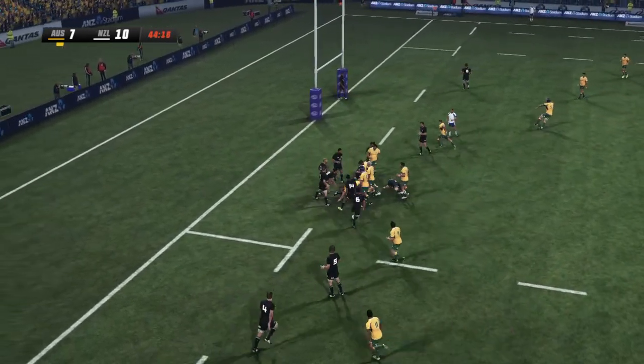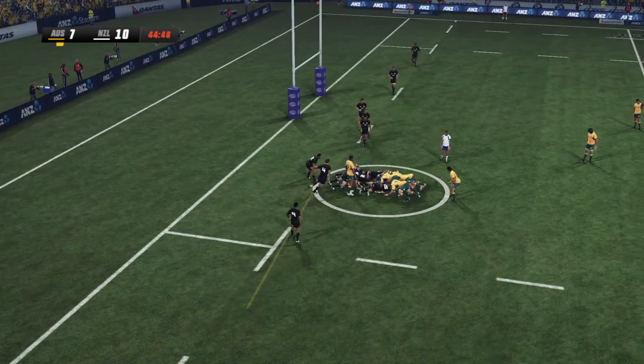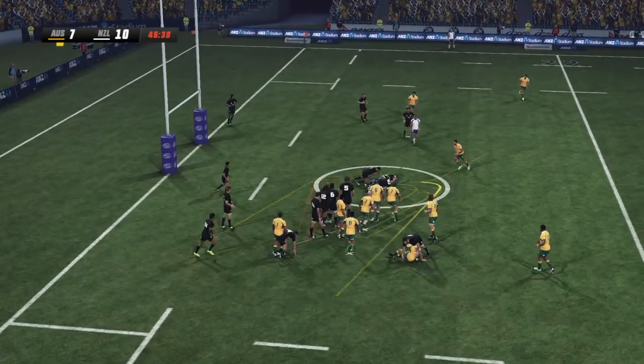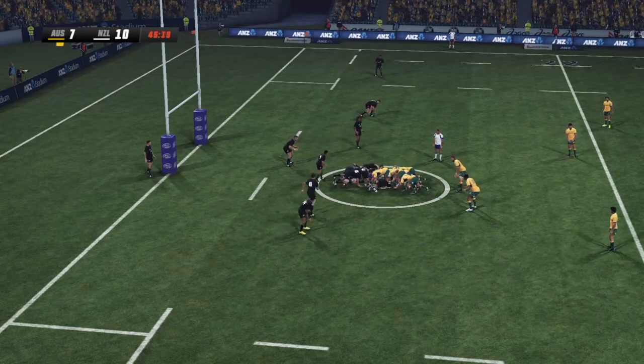Phipps feeds it off now. And he's very nearly through. The Wallabies still have it. A good opportunity here. They'll definitely want to turn this into points. The Wallabies, I think they still have this ball.